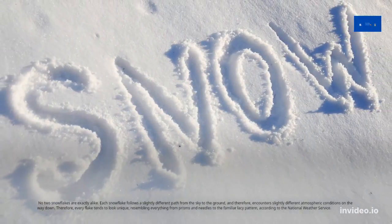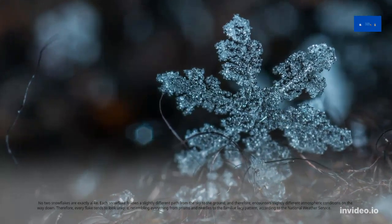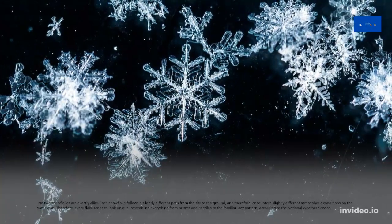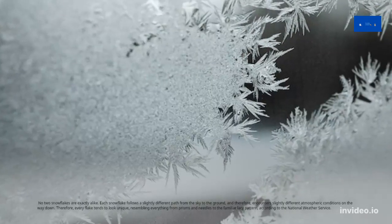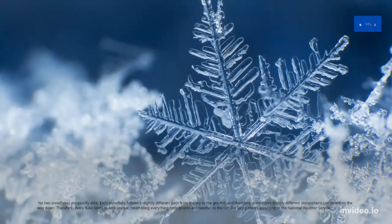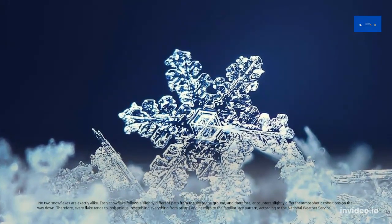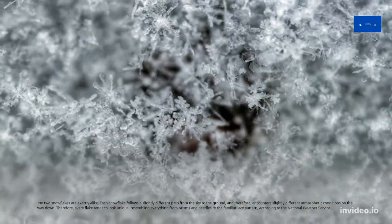No 2 snowflakes are exactly alike. Each snowflake follows a slightly different path from the sky to the ground, and therefore encounters slightly different atmospheric conditions on the way down. Therefore, every flake tends to look unique, resembling everything from prisms and needles to the familiar lacy pattern, according to the National Weather Service.